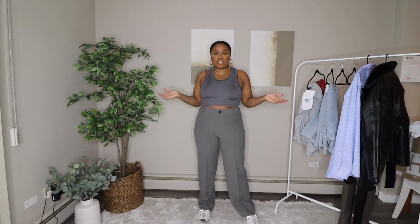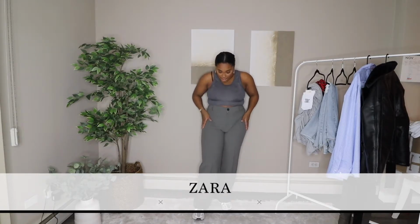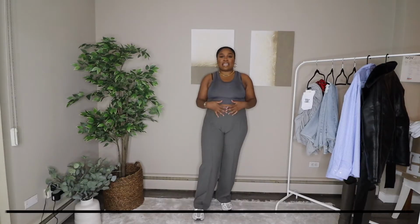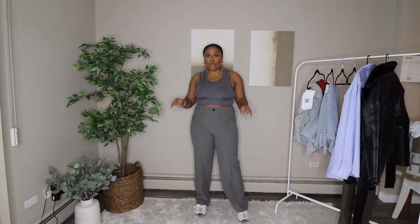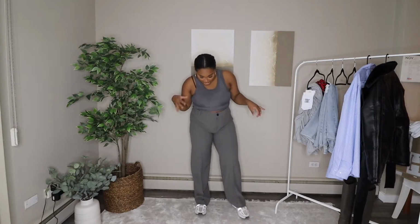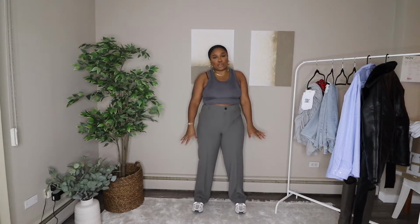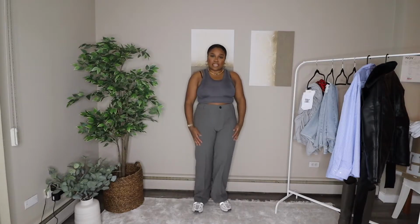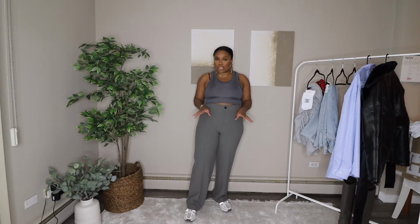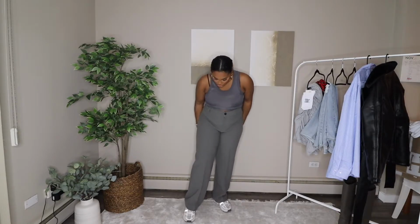The next pieces I have to show you are from Zara. So here I have these, they're called on the website dad pants. And this is so in right now, wearing a pair of trousers with a pair of sneakers, and I really like that. It dresses it down, makes it more casual, not so professional. So I really like that. I got these in this stonewashed gray, stony gray type of color, which is so pretty. I absolutely love these.